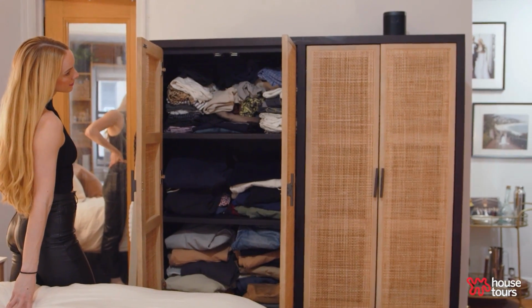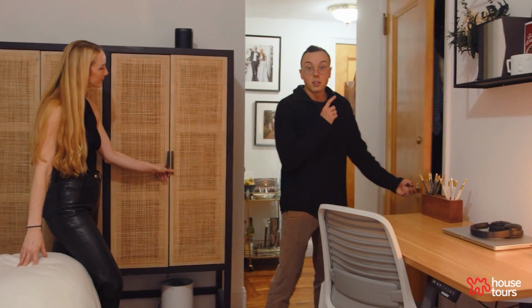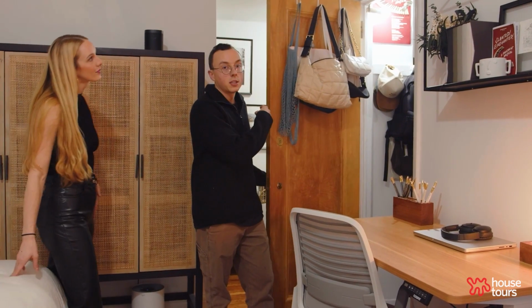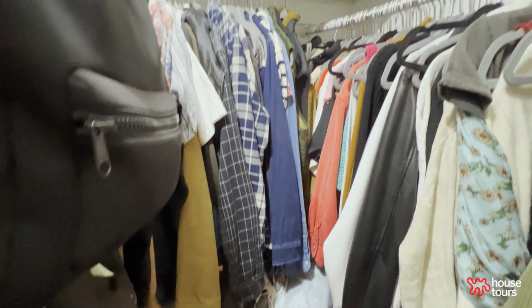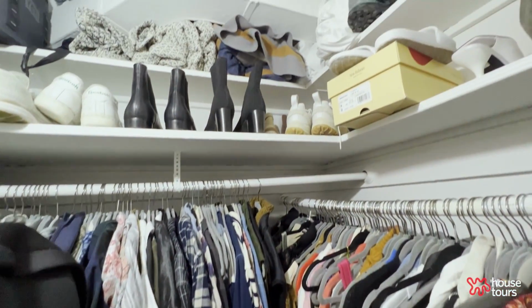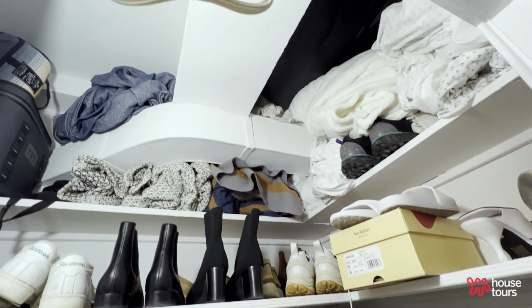But we also have 2 other closets in the space. This is the larger of the 2. The other one is a coat closet. We pretty much just have it divided in half. Lucy's clothes are on the right, mine are on the left. All of our shoes are on top, and it's actually a pretty high closet.